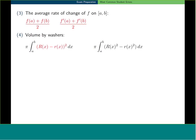This is another common error, and I think Tom and Vicki might be talking about an area of volume problem that might involve this formula, where a student has to find a volume by using washers. A very common error here is to write that integrand as the outer radius minus the inner radius, that quantity, that difference squared. And of course that's incorrect.